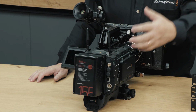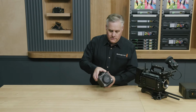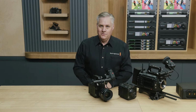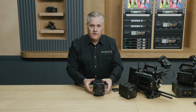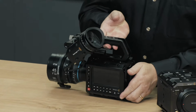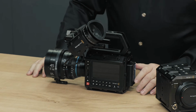However, they always have something for the smaller creator, and here is what people have been wondering: the box camera. Finally, they announced the 6K box camera. It is the Pyxis 6K Blackmagic camera, and it's going to come in 3 different versions. It's going to be in the RLF mount, an EF mount, and a PL mount. And this one does not have a flip screen, so most likely somebody is going to be annoyed by that. I think it looks cool.